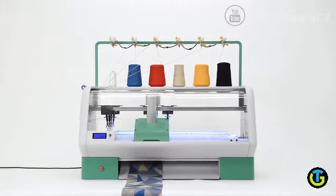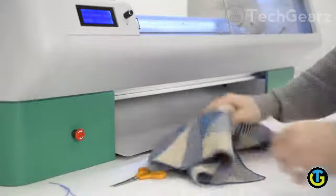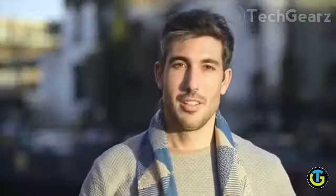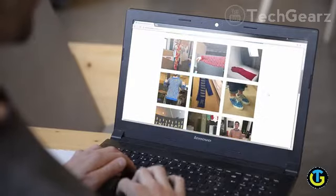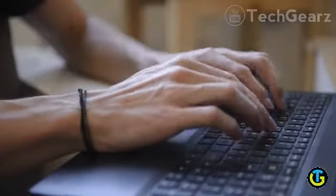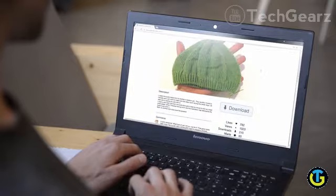Meet Kniterate, a desktop digital knitting machine. Now you can create your own garments and accessories, and you can share them online in a digital wardrobe. It's easy to use. You can start a design from scratch using our web design app, or simply load an existing design from the online library.